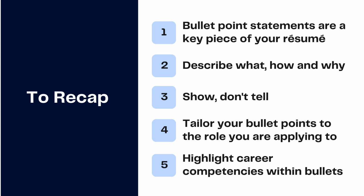Let's recap what we have learned about bullet point statements. They are a key piece and often the most important piece of your resume. Describe what, how, and why you did things to best detail your skills and accomplishments. Show rather than tell to prove what you are capable of. Tailor your bullet point statements to show you are a great fit for that specific role instead of just any role. And highlight career competencies within your bullets, as you know they are key things that employers look for in their candidates.